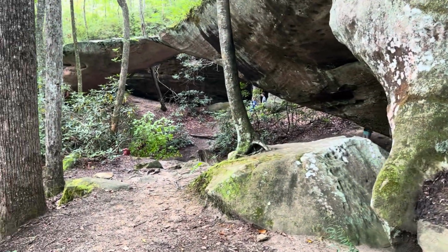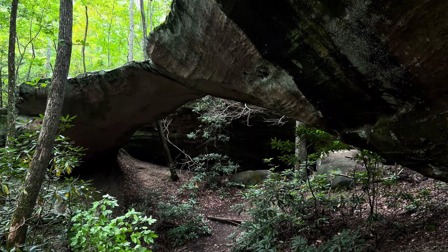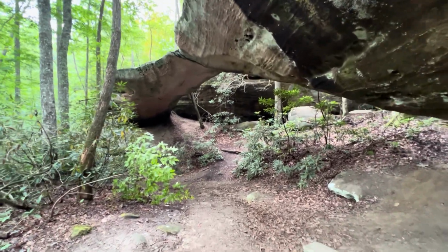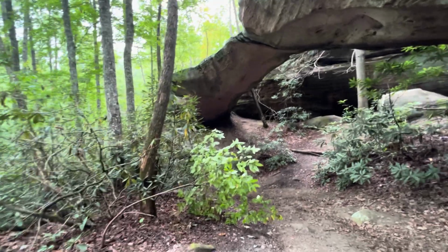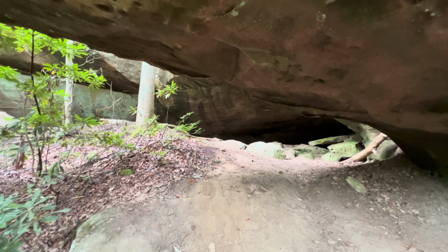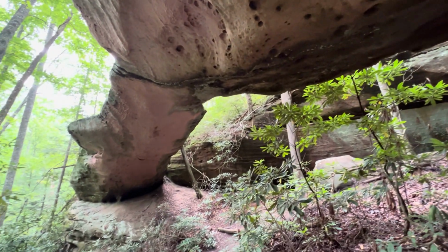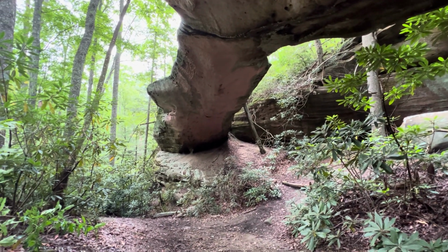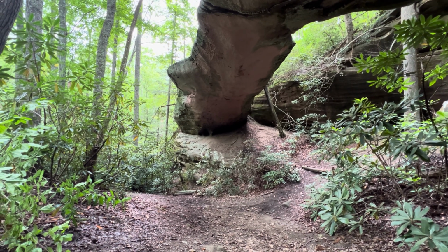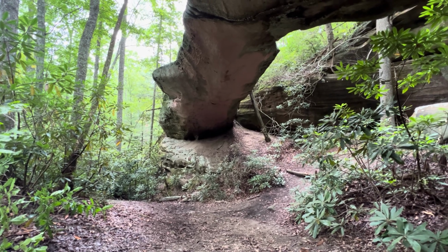Gonna head on over and check out the natural bridge. Glad that large group moved on down the hill. I think I've got the natural bridge to myself for the time being. Got a little rock shelter there behind the bridge. Highway 154 Natural Bridge. This is definitely the easiest arch to get to in the area. It's literally a stone's throw away from the road.